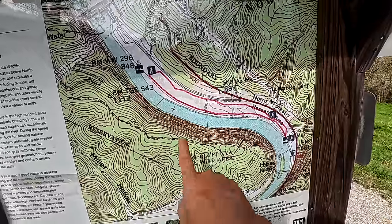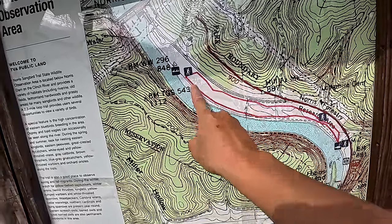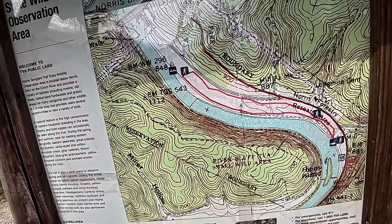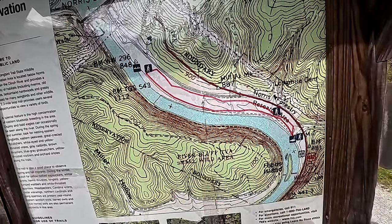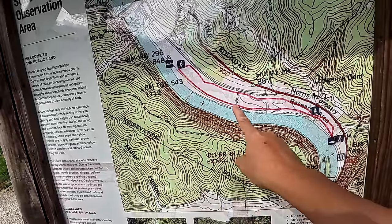Okay, I don't know why I didn't notice this before, but here's the loop. It's in the red. They don't even show that little small trail, well, maybe they do. Okay, so we're gonna take the inland a little bit, come back around, then back to the truck.